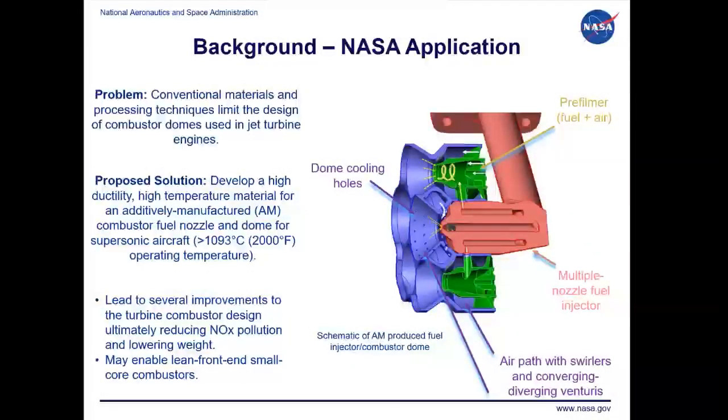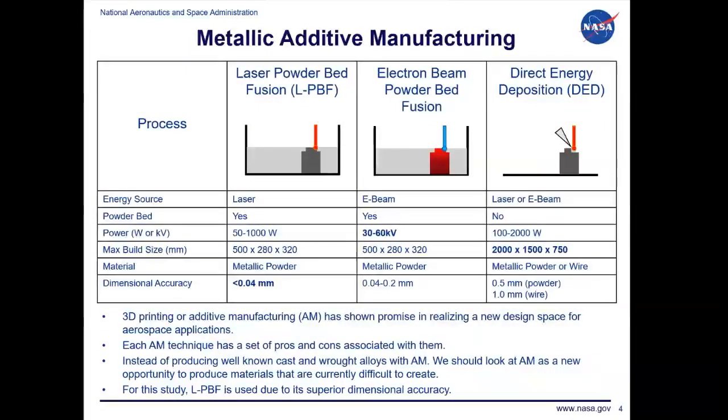The issue they were having was that when they tried to 3D print these new designs with conventional materials that are commercially available, they couldn't sustain and operate at the temperatures that this group wanted, which was temperatures above 2,000 degrees Fahrenheit or 1090 degrees Celsius. And so their main question to us was, is there a material that we can use to 3D print these combustor domes? And if not, can you help us try to produce the material? And of course, it sounded like a fun challenge. And so we said yes.